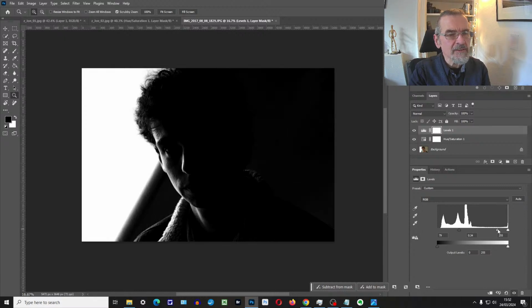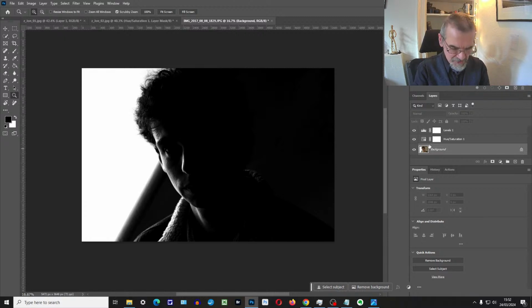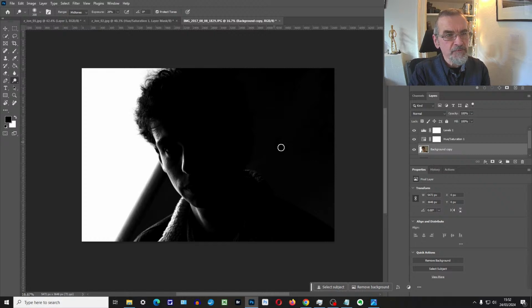Take that right down even further. Okay, now we've got an interesting black and white shape, except for the fact that I've lost some of the detail in here. But what I can do is duplicate that layer. I'm now going to use the dodge and burn tool, but on the original.